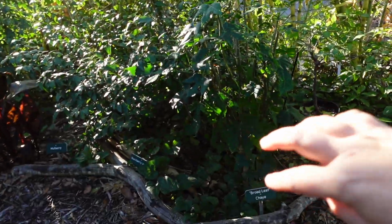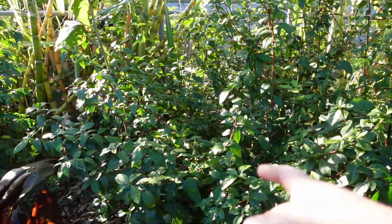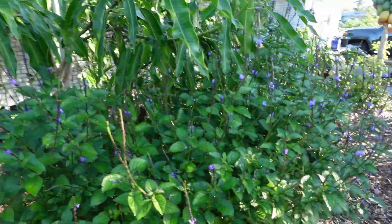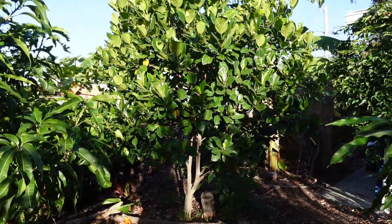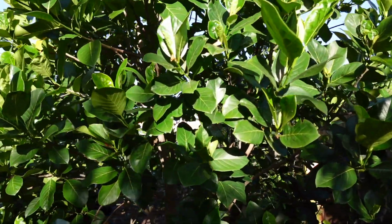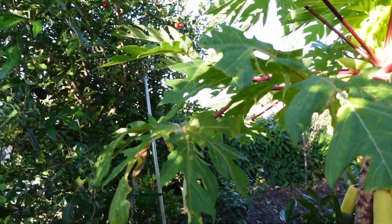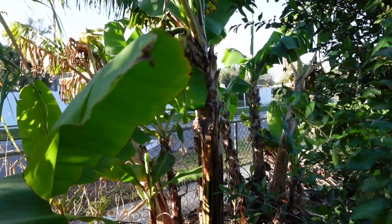Then we have some chaya, blackberry jam fruit, has a few fruit on it. And then we have a jaboticaba. And then behind that is a ooh la la avocado, the Floragon. Here is my one jackfruit, has not started flowering yet. And then down here we have this Thai papaya, Barbados Cherry. It's been loaded for months. And then we have these bananas.